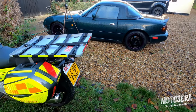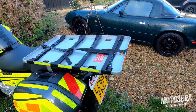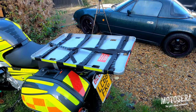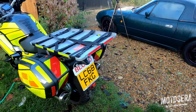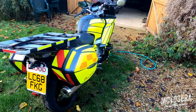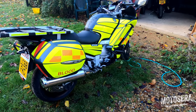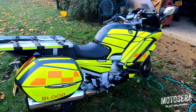The next big obvious difference is this huge rack that's on the back. This is where we will put blood products if we're transporting boxes, and also donor breast milk boxes as well. However, just because you see us riding around without anything on the back sometimes doesn't mean that we aren't carrying something urgent, because quite often we have small samples and they go in the panniers on the side rather than being strapped to the back.